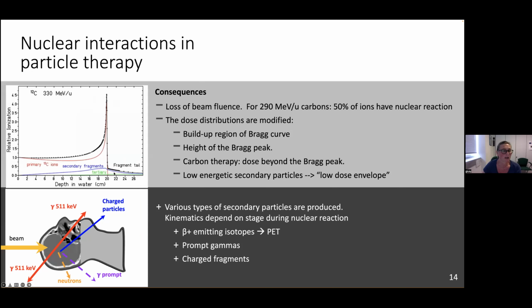This is a simulation of what occurs in water irradiated with a beam of carbon 12 at 330 MeV per nucleon. And you can see here that the dose, as a function of position in water, is subdivided into several contributions due to the fragmentation of both the target nuclei and the projectile itself.